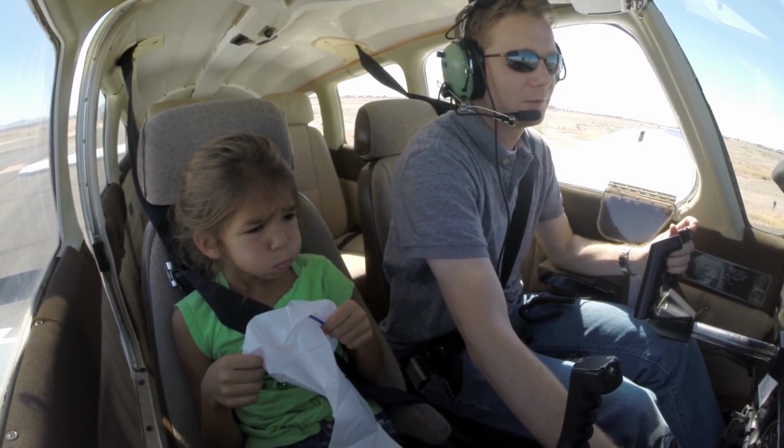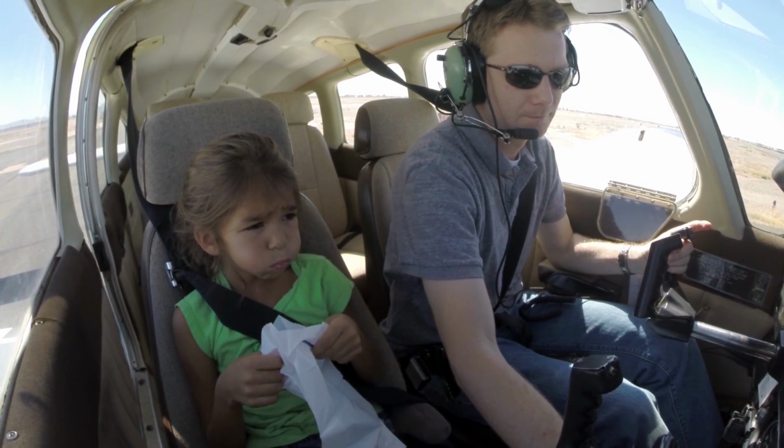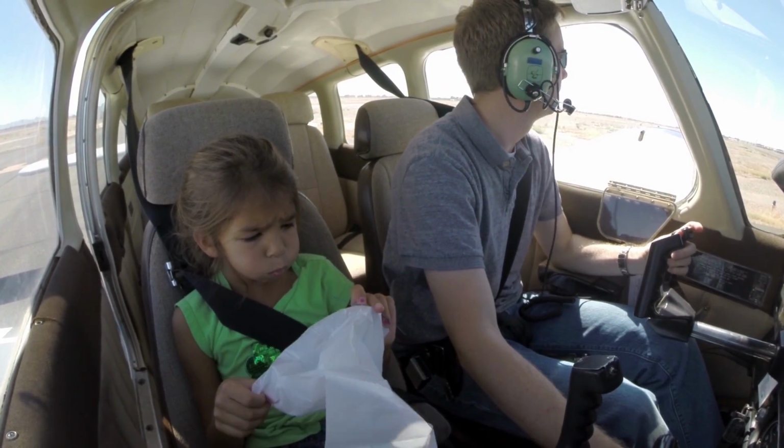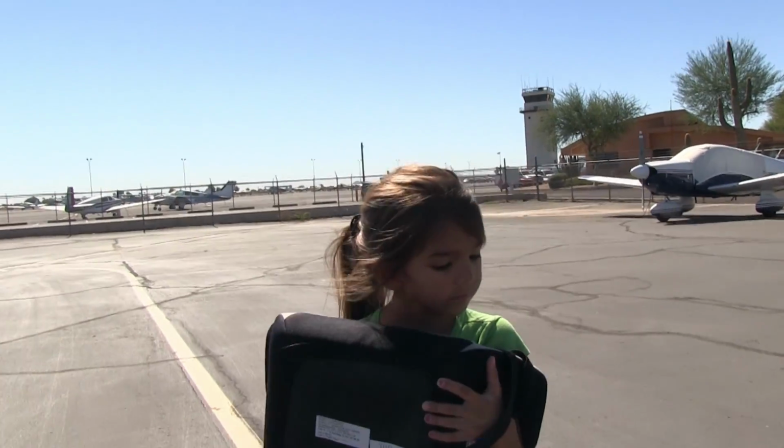Chandler ground, Archer A336 Delta at November for Chandler Air Service. Archer 336 Delta, Chandler ground, taxi to the ramp via Alpha. 336 Delta, taxiing to ramp.